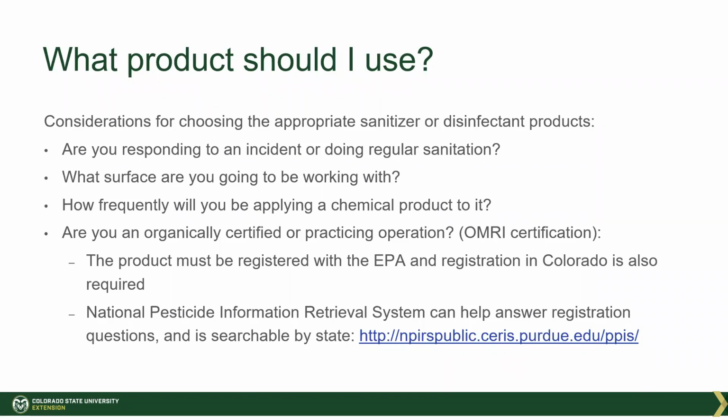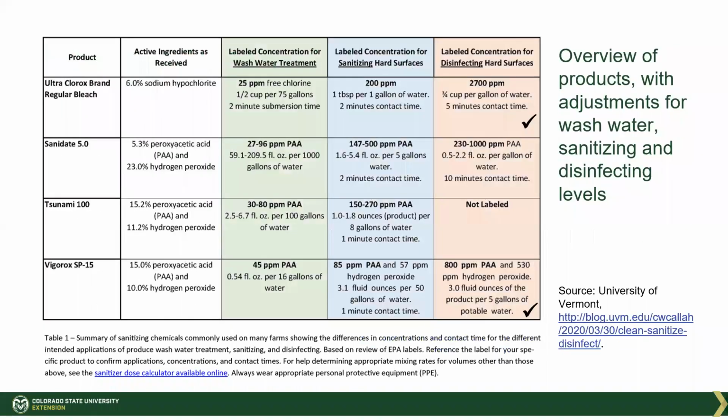You're going to be looking for OMRI certification if you're an organic operation. And then, of course, that product needs to be registered with EPA, and it's going to have to be registered in Colorado, too. So, again, just a couple of considerations as you think about the type of product you choose. This table from University of Vermont, you have the link here, I think is a really good way to look at a couple of different products. This gives you 4 different products: 6% sodium hypochlorite in a Clorox brand regular bleach, Sanidate 5.0, Tsunami 100, Vigorox. And if you look at it, you can see it tells you what the active ingredient is, so you can search for that in that EPA List N table.